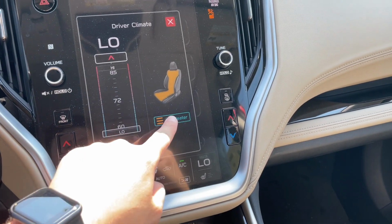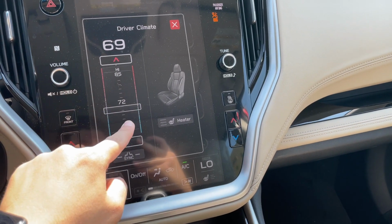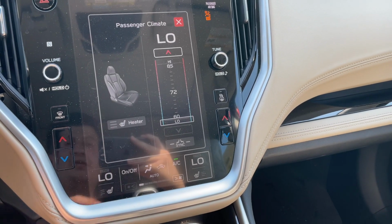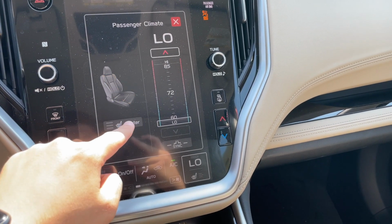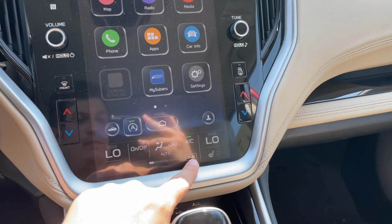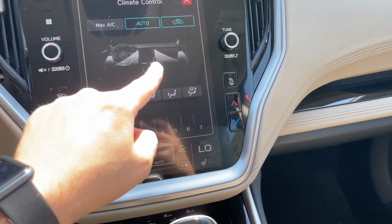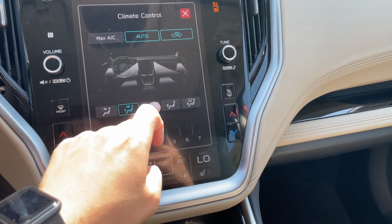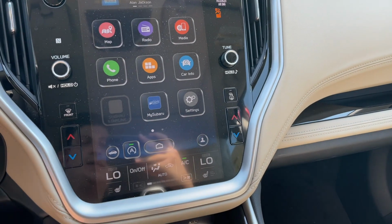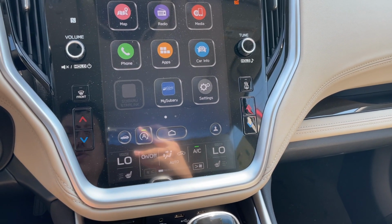It does have heated seats, 3 stages. You can control the temperature from the screen, and you can do the exact same thing for the passenger as well. You can increase the fan from here, or you can click on this and it will bring up this menu. You can change the modes and increase the fan speed. As I said, everything is mostly controlled from the screen for the climate controls.